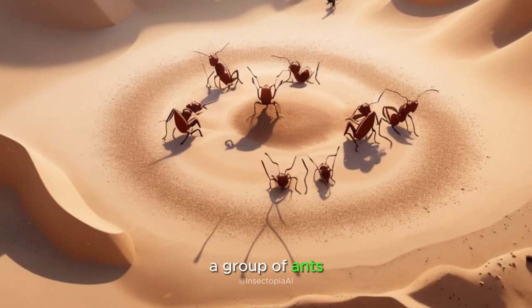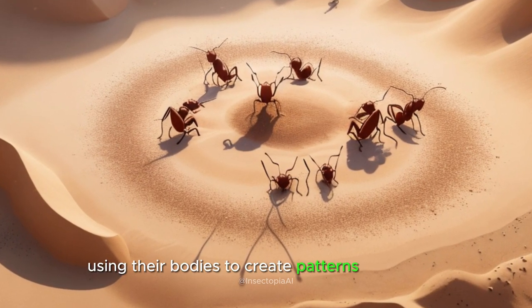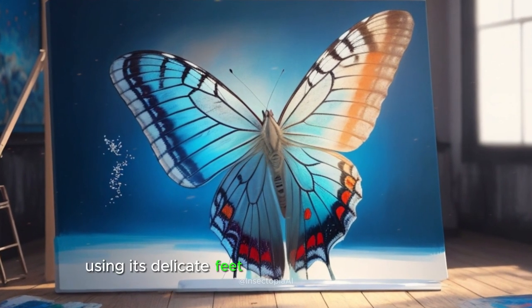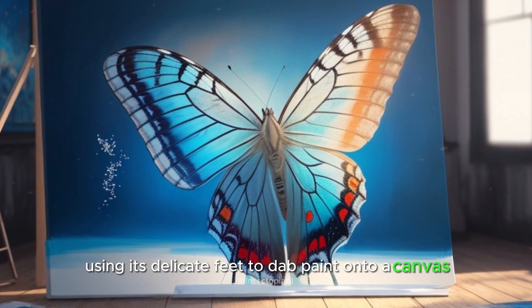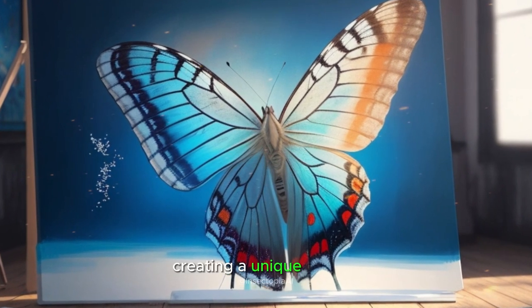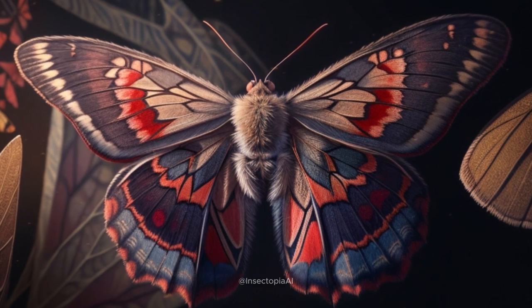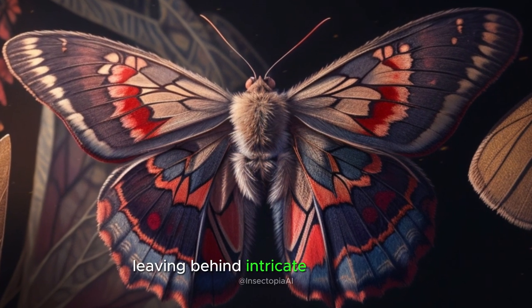A group of ants using their bodies to create patterns in the sand, creating an ephemeral sand painting. A butterfly using its delicate feet to dab paint onto a canvas, creating a unique texture. A moth unfurling its patterned wings on a canvas, leaving behind intricate impressions.